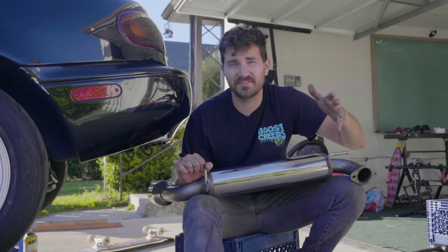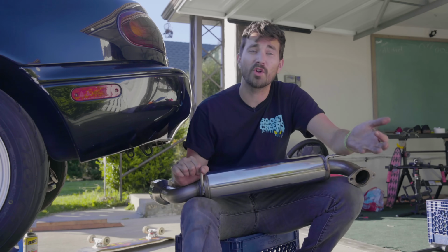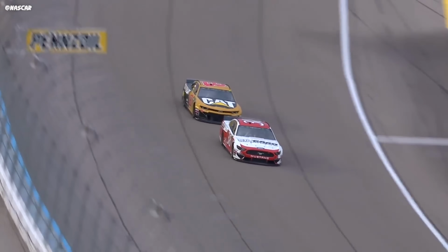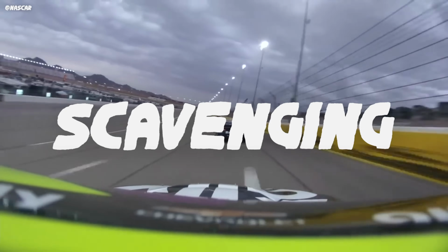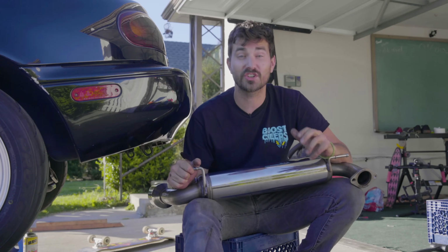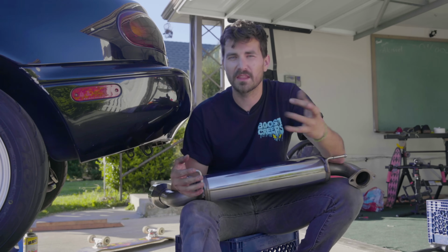Now, we want lots of vacuum behind each of our exhaust pulses so that the vacuum created can help pull the next exhaust pulse out of the combustion chamber. So this little vacuum pocket NASCAR drafting stuff, it's called scavenging, and it's most effective at low RPMs because once you get into higher RPMs, your exhaust does start to flow more like a constant flow rather than a pulse. Okay, so how do we increase the exhaust pulse velocity?